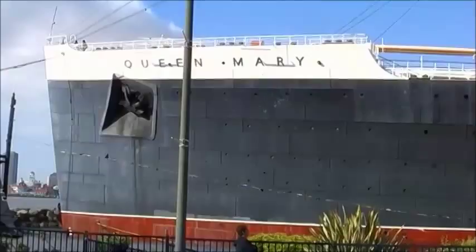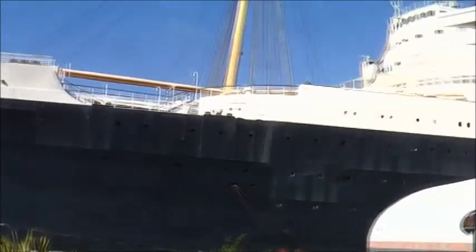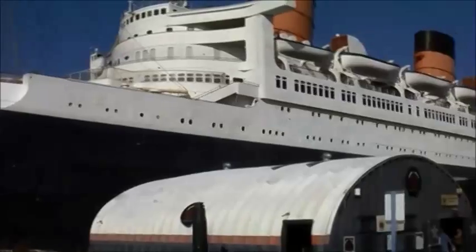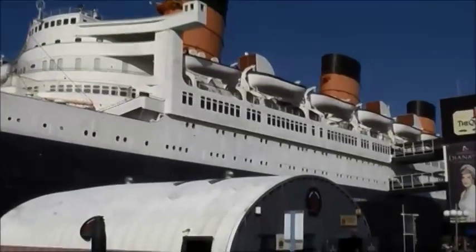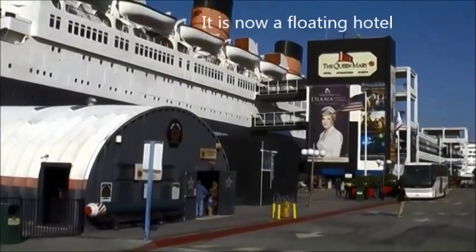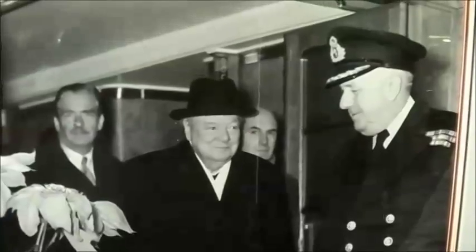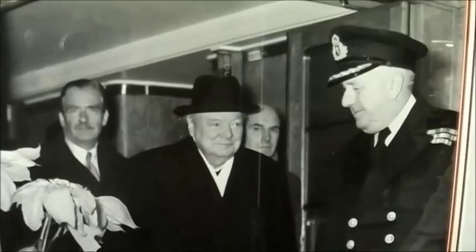This is exciting. The Queen Mary was a luxury liner which first sailed in 1936. During World War II, it was used to transport troops, as many as 16,000. Now it is permanently moored here in Long Beach, California. Winston Churchill made 6 trips on the Queen Mary.